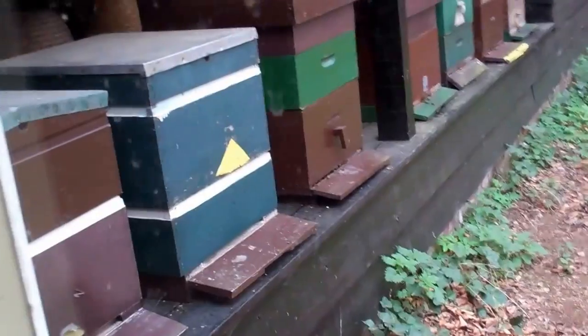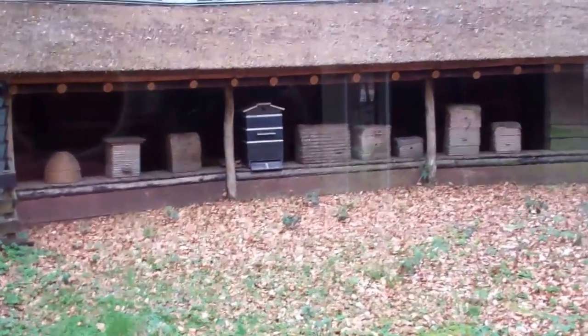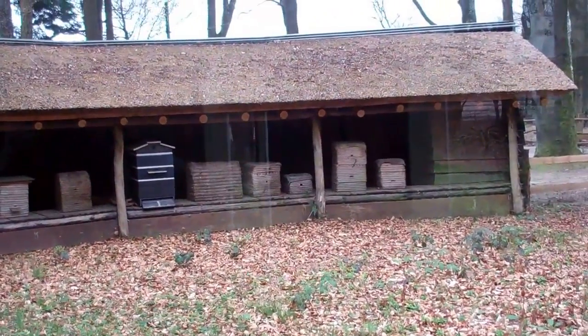Interesting to see sort of the way Americans build a building here. There's bees in these hives, I'm not so sure. But for some reason, those straw hives like that aren't legal, I don't think, anymore, at least in the United States. I don't know about here.